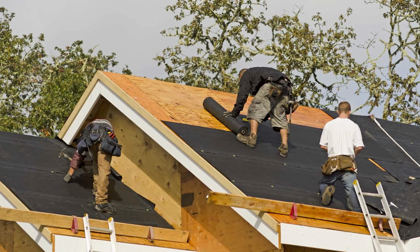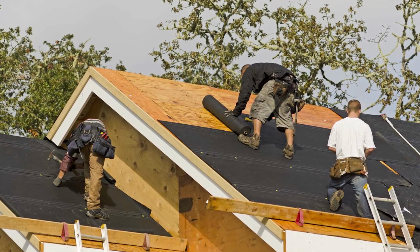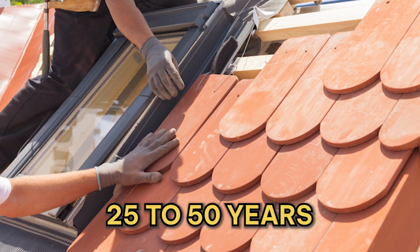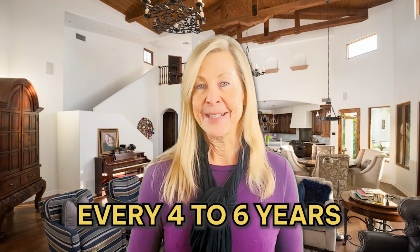Typically, when a home states it has new roofing, they are referring to the underlayment. They replace that tar paper or underlayment and put back the same tiles. Now, clay shingles made with the new materials can last 25 to 50 years. Built-up roofing, or that flat roofing, usually has to be sealed about every 4 to 6 years.